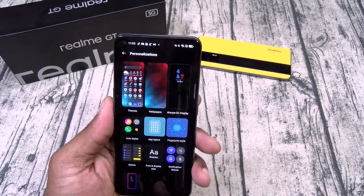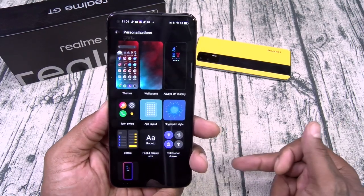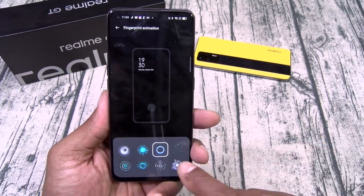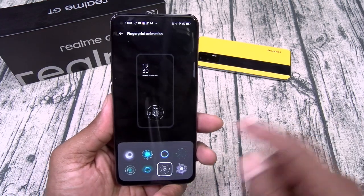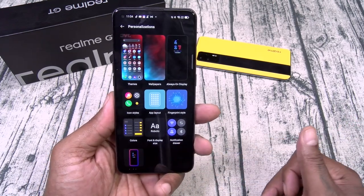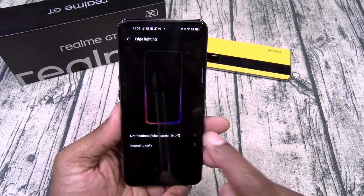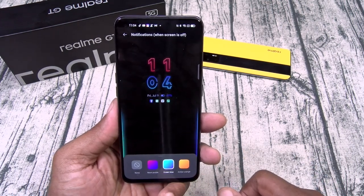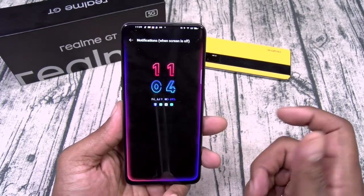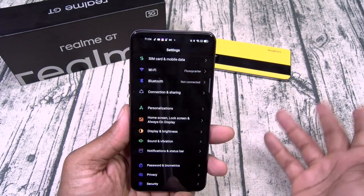Here's some of your personalization. So you got all your themes, your wallpapers. You can change your always on display. You can change your icon styles, your app layout, your fingerprint style. All right, when you hit the fingerprint sensor, bunch of different styles to choose from. I like that bubble right there. You can change your colors, your font display size, your notification drawer, and your edge lighting. All right, so you got a bunch of different edge lighting. Got orange, blue, neon purple, or you could just have it on none. All right, real dope. All right, let's keep it moving.